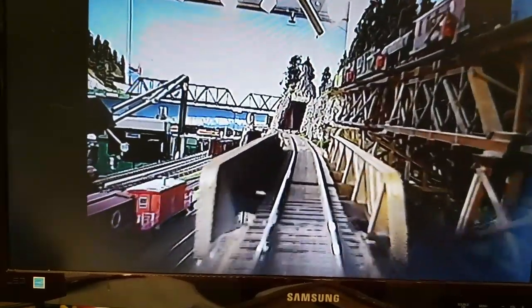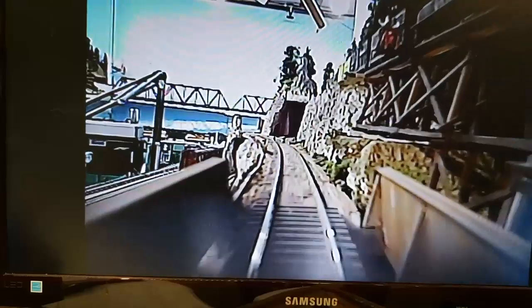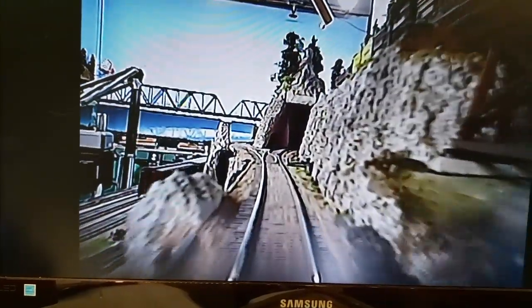You can see up there is a narrow gauge train going over a trestle that I constructed when I was about 13 years old.